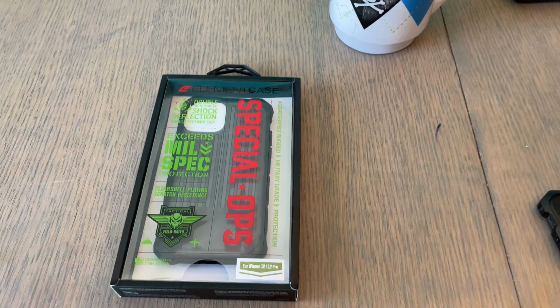In fact, my old iPhone 8 has an Element case. My 4 had an Element case, and I've recommended Element cases to several other people. Everyone that gets an Element case loves it. Yes, they're expensive, but excellent case.